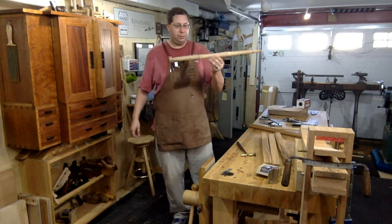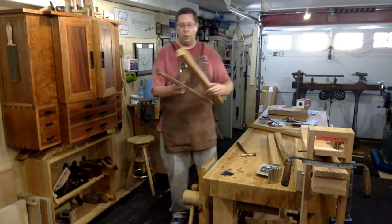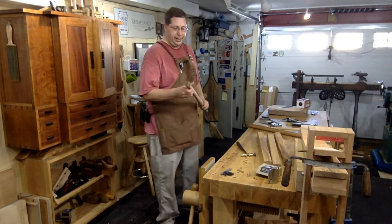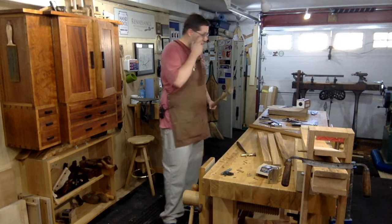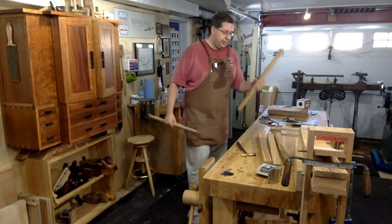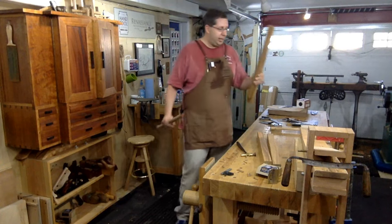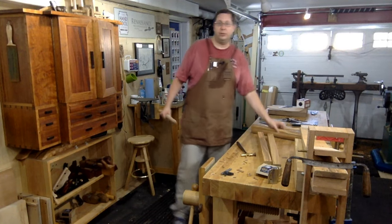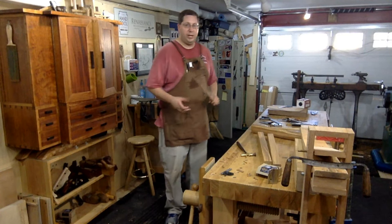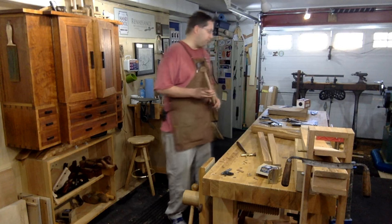So this is one front leg. I have to go back and do two more back legs. So between now and my next broadcast, I will turn my two back legs. I'm going to go ahead and take this piece and this piece and turn them down round because those are going to be my stretchers. I don't know my final length of my stretchers yet, but while I'm turning, I'm going to go ahead and get them relatively ready to go.